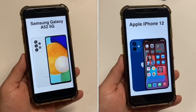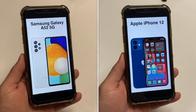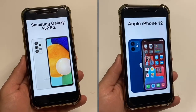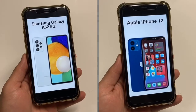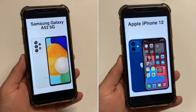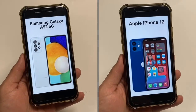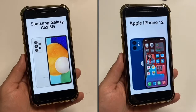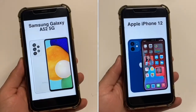iPhone 12, smaller, 5.7 inches tall, 2.8 inches wide, 0.29 inches thick. So overall, smaller, thinner, shorter phone is the iPhone 12. For the weight, the Galaxy A52 is 6.67 ounces, while the iPhone 12 is a lightweight phone at 5.78 ounces. So the overall lighter weight, if you want something that's not as heavy, get the iPhone 12.